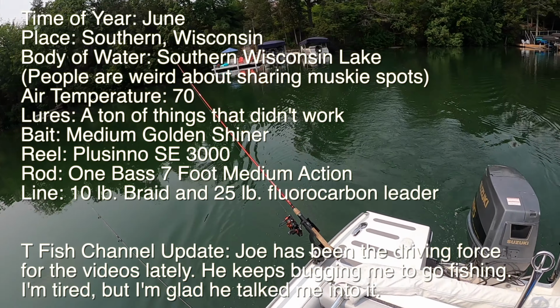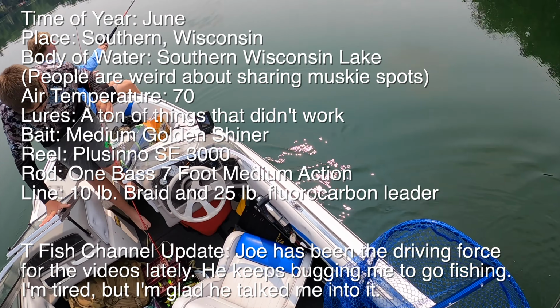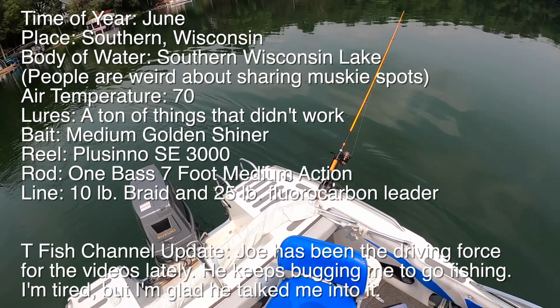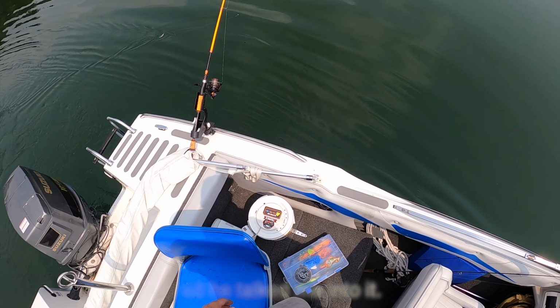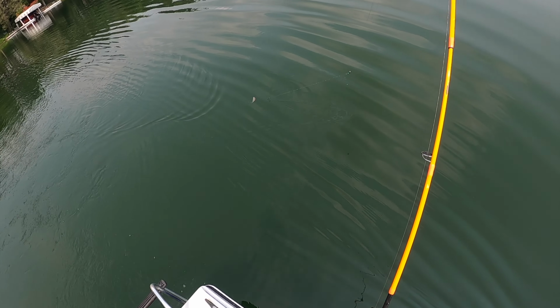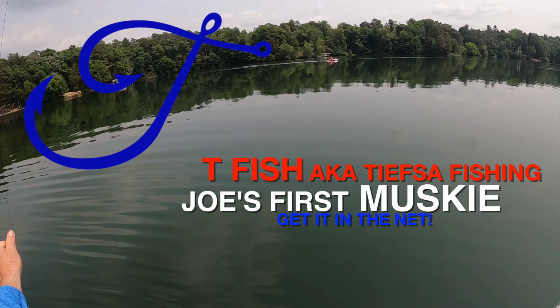Joe and his friend Dylan had been bothering me a bunch to go muskie fishing. They were dead set on going muskie fishing. It was a nice day in June when I took them out on a southern Wisconsin lake. We went around the shorelines in this lake for a long time casting and saw nothing, no follows, no anything. And then Joe suggested that we go to deeper water.